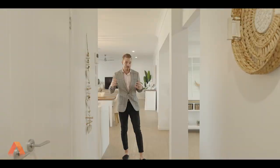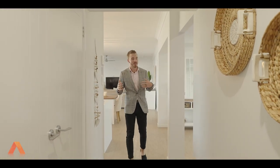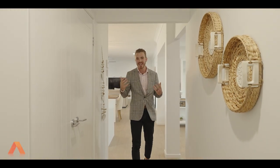Thanks, Chris. Yeah, so this house is split in two. On the left here, we've got a study, and then we head into the kids' corner or the second wing of the home. This is a great design setup, so you can have family, friends, or your kids down here completely separate to the master, the kitchen, and entertainment.